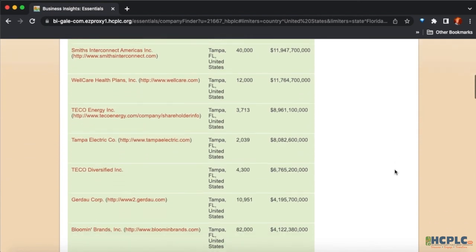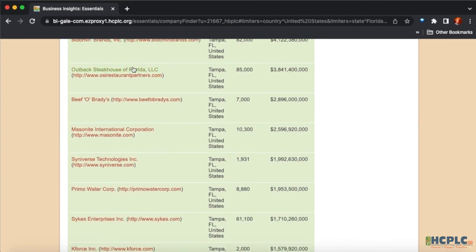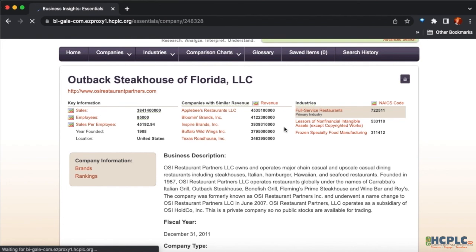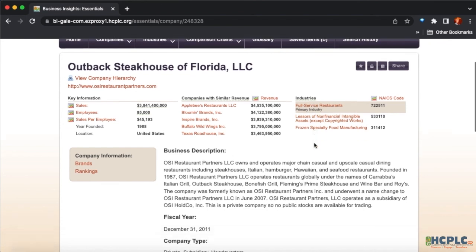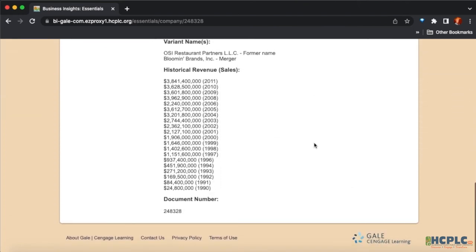There's a bunch of them down here. Let's choose Outback Steakhouse, and we'll go further into this database. And here's the record for Outback, and you can see that it gives you some similar companies, competitor kind of stuff, the breakdown of the NAICS codes here, and what all services Outback offers. So lots of good company information there.